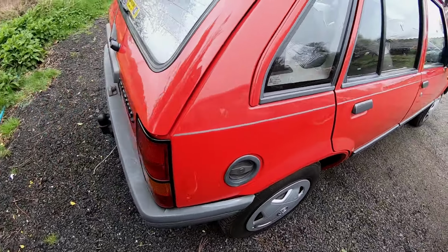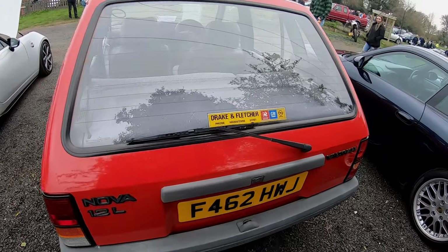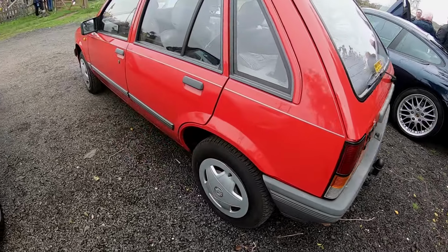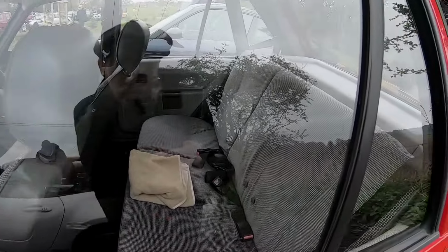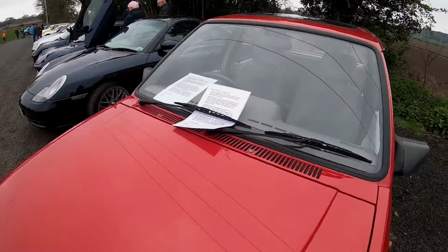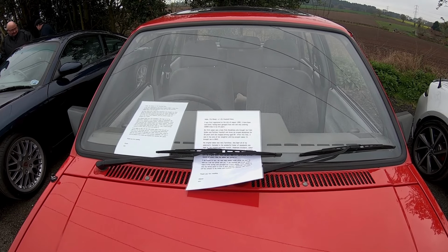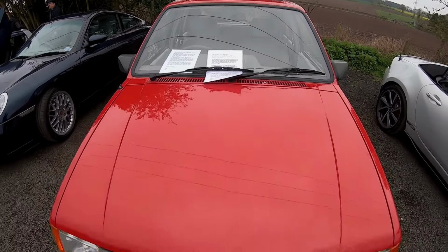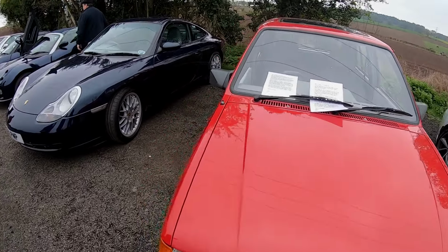Fuel filler cap right at the backside. It's a 1.2L, registered at Drake and Fletcher in Maidstone. This is gorgeous. That is absolutely sumptuous. It hasn't been messed with whatsoever. And his name is Clover. Clover, fantastic. The original owner was fastidious. Kept all the paperwork and everything and had it serviced on the dot. That's a usual story. Beautiful example.